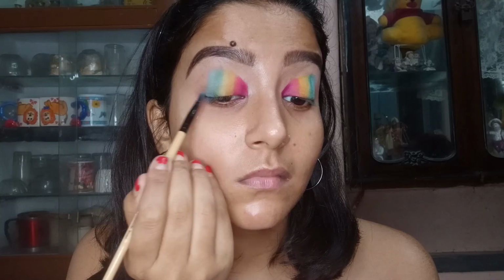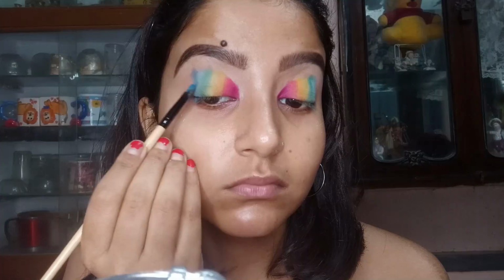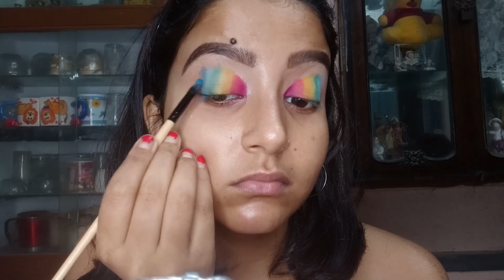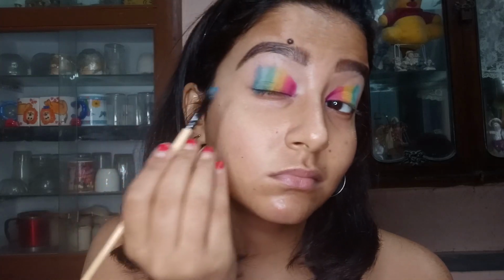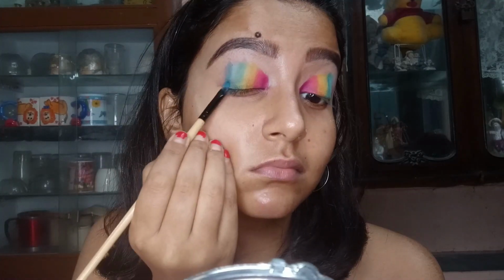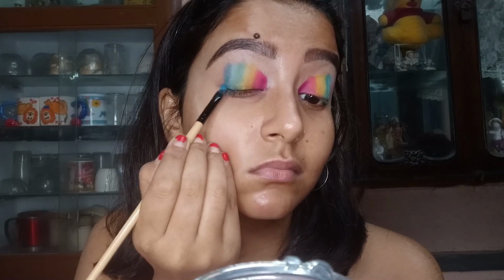Now from that Nika K23 Color Perfect eyeshadow palette, I am taking this beautiful dark blue shade, and I am placing this color next to the light blue shade. And as you can see, this is a very pigmented color. That's why I really don't need to work hard. And now you can see the light blue color, which is the beauty of this eye look, and I am loving this, by the way.